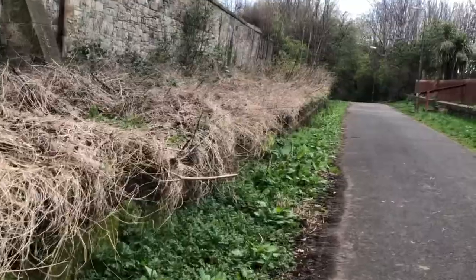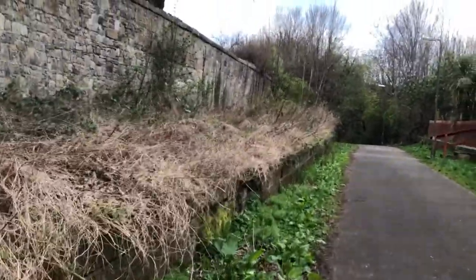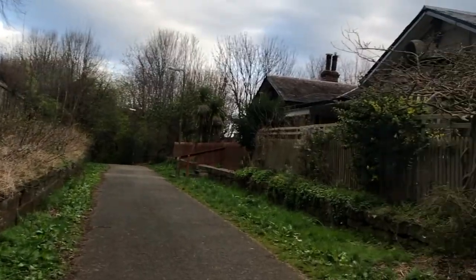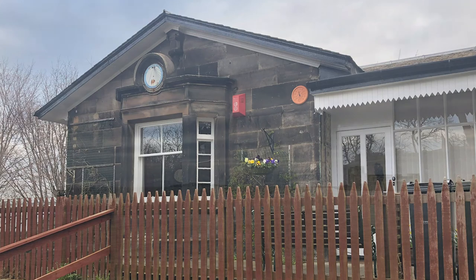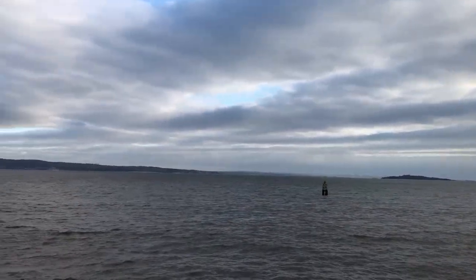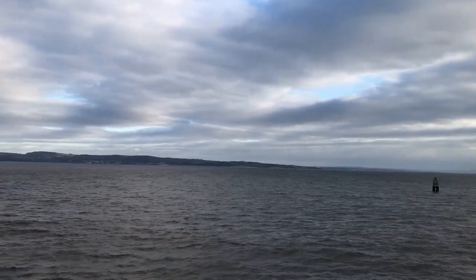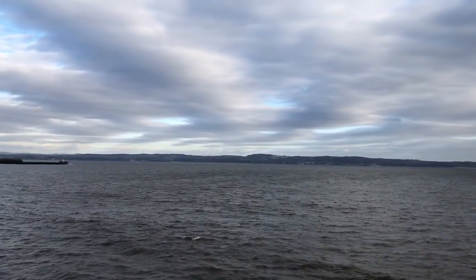There's a lot to see at the new Trinity station. Both platforms survive, as does the station building. It's been converted into a house, but many original features remain. The line now made a sharp left and ran along a seawall down to the harbour at Granton. The views are pretty good here. It can get a wee bit blowy though.